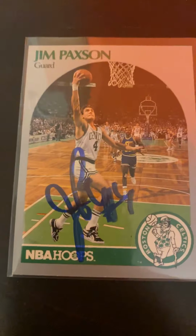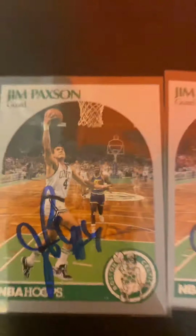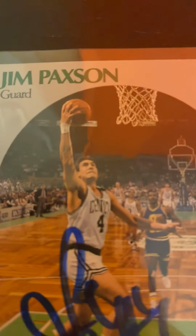Next, again, another PC, I guess you'd say, Jim Paxson, brother of Bulls John Paxson. So I got him on 2 Lakers cards with old Larry in the back there, if this will focus. Well, Larry's in the back there. So, would love to get him TTM one day, but for now, I'll take Jim Paxson.